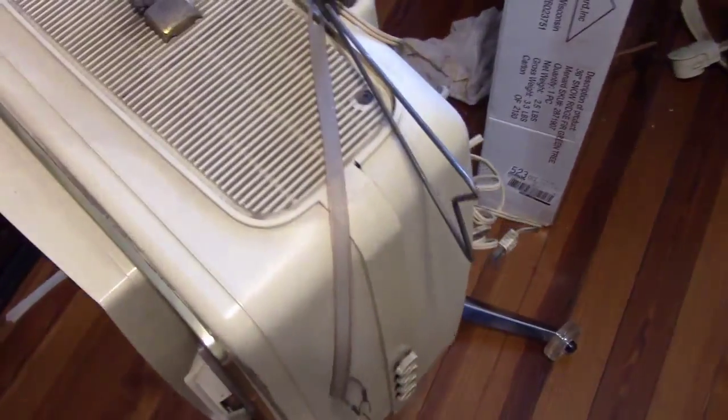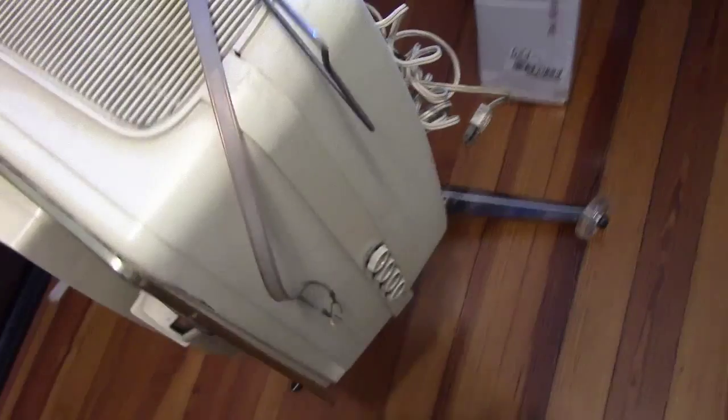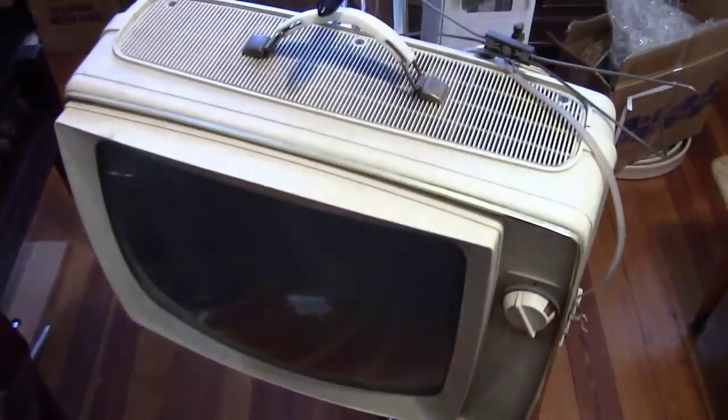In fact, I've got a particular Admiral portable in mind that I think would go really well on here. Pretty sure it's a 17. Might even be a little smaller, and it's quite shallow. So I'm going to be on the lookout for one of those. Hopefully one day I'll find one and I can put this stand to better use. Right now I've got to get this TV off before something really tragic happens.